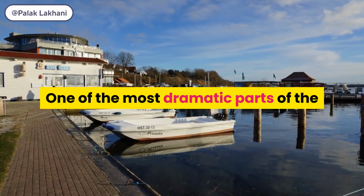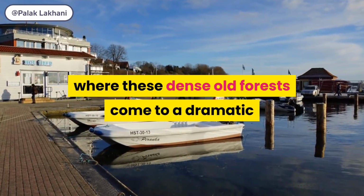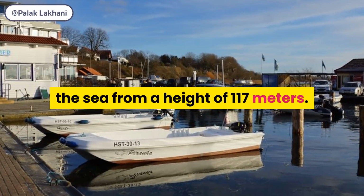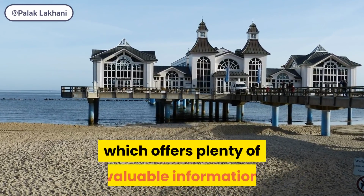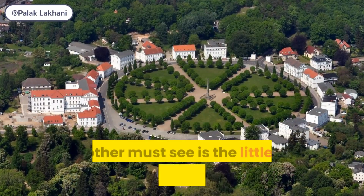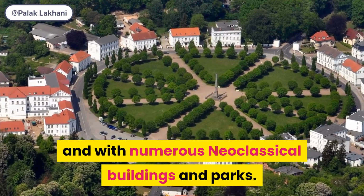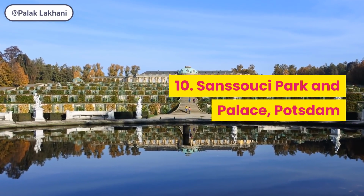One of the most dramatic parts of the island's scenery can be enjoyed where these dense old forests come to a dramatic end on the Königssee, King's Chair. A sheer chalk cliff plunges down to the sea from a height of 117 meters. There's also a great visitor center here, which offers plenty of valuable information regarding all aspects of the island. Another must-see is the little old resort town of Putbus, seat of the princes of Putbus and with numerous neoclassical buildings and parks.